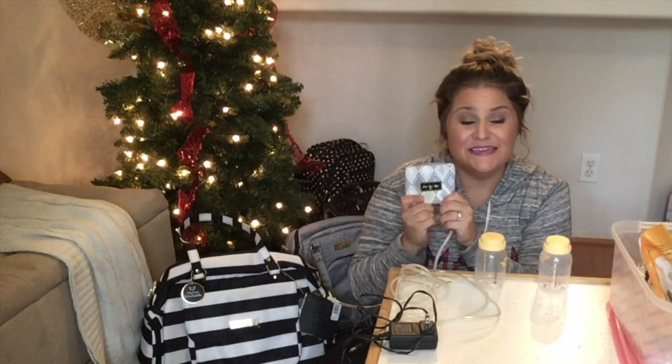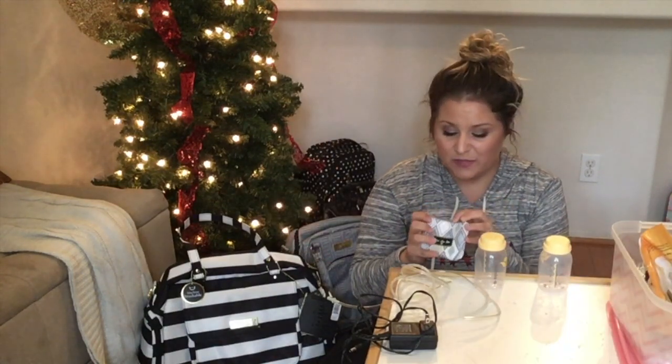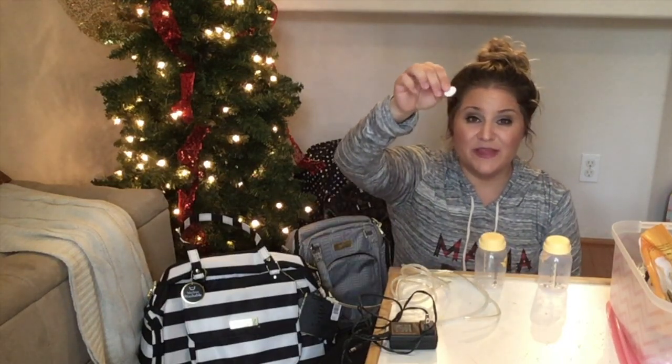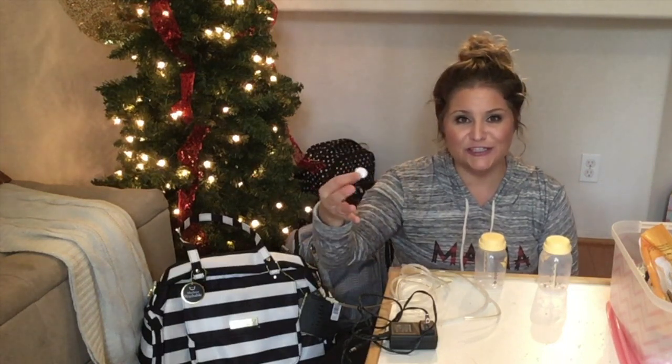Another tip is to keep a little bag of the little plastic flanges. Okay, so I don't know what pump you have, if all the pumps have them or not, but these are little flanges that go on the Pump in Style. And if you have the Pump in Style, or if your pump has one of these, if it's not suctioning as much or you feel like the power's gone down, try replacing these.